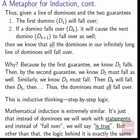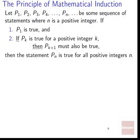All right, now we're ready to look at the principle. The principle of mathematical induction is: let P1, P2, P3, P4, going on, Pn, going on forever, be some infinitely long sequence of statements, where n is a positive integer. So we're stepping forward one statement at a time. And we're guaranteed two things: if P1 is true, and if Pk is true for a positive integer k, then Pk plus 1 must also be true.